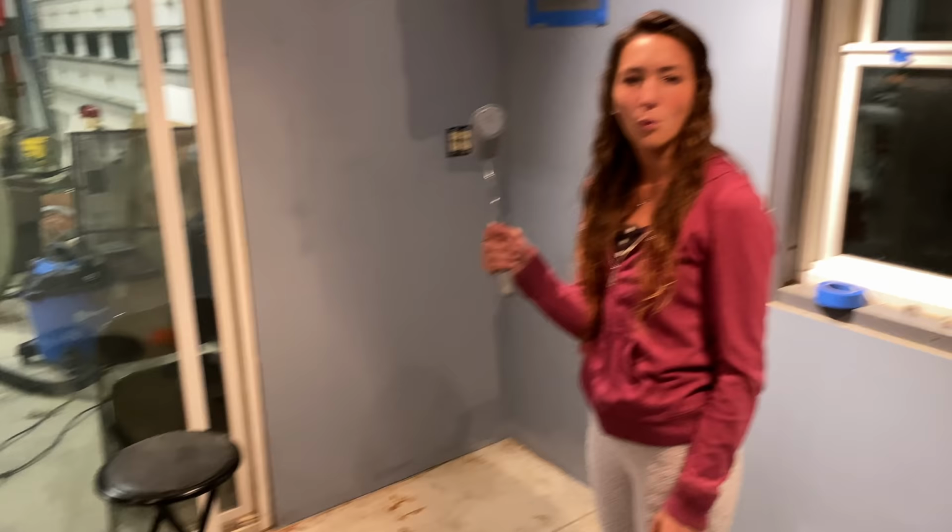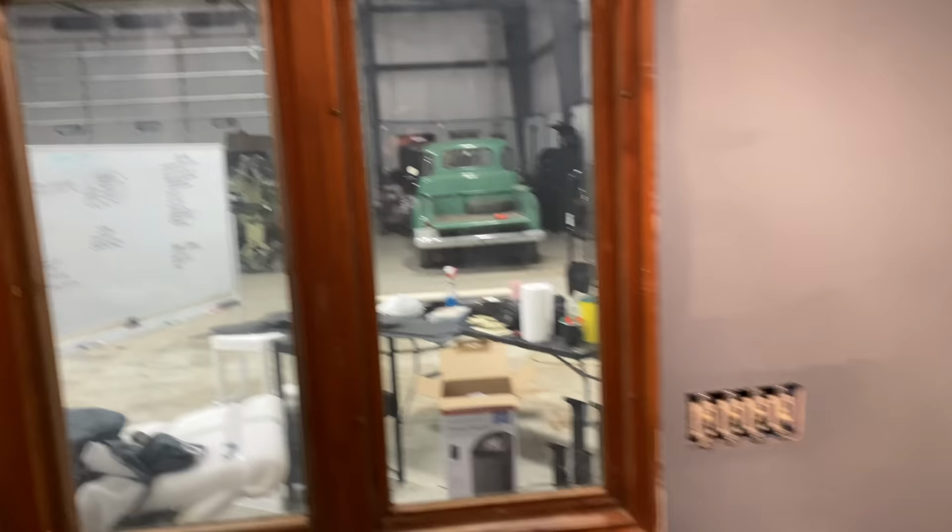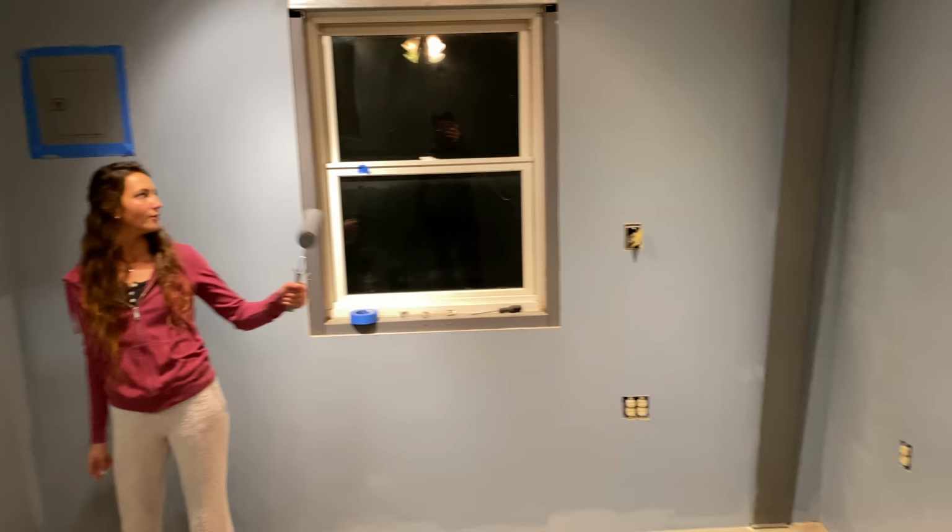Working over here. What did we think of white trim? I was planning on doing this sort of trim, but I'm now thinking I will paint that white and match. It kind of matches the sliding door of those two windows, and those windows. I'll put white trim around there on the bottom.